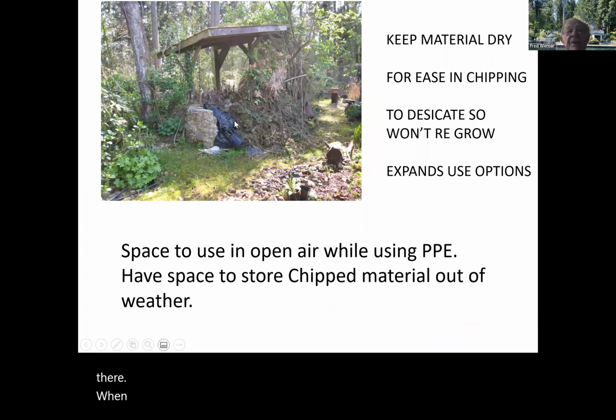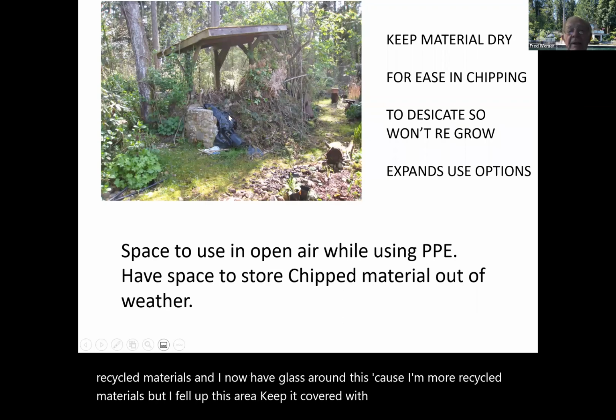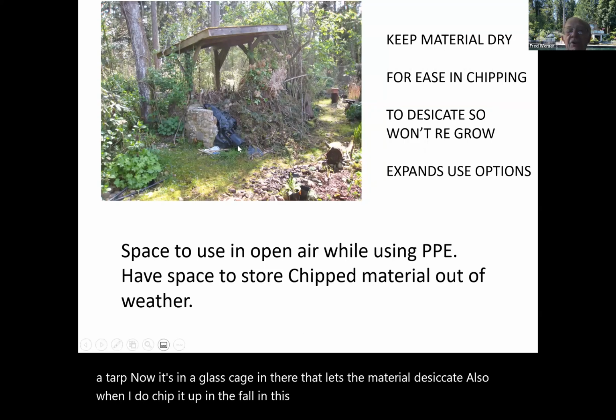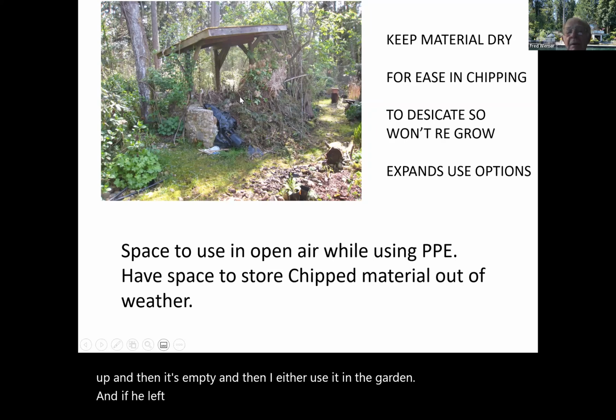When you're doing this in the space, this is an area that I made out of recycled materials, and I now have glass around this because I have more recycled materials. I fill up this area and keep it covered. Then I was covering it with a tarp. Now it's in a glass cage in there. That lets the material desiccate out. So when I do chip it up in the fall, I'll come out here and chip it up, and then it's empty. Then I either use it in the garden, and if any is left over, I'll put it in there and let it desiccate till I want to use it.